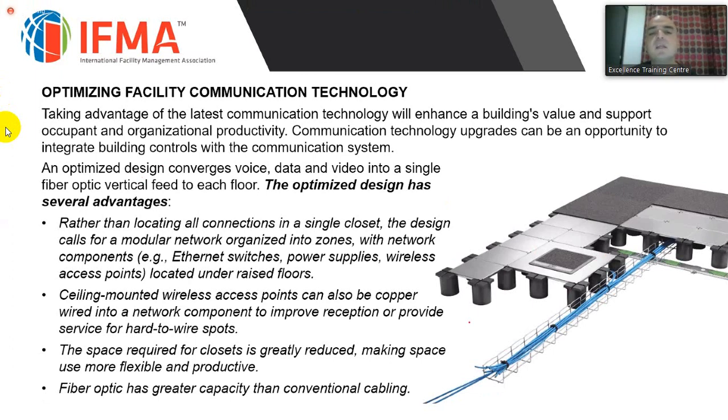Taking advantage of the latest communication technology will enhance a building's value. Yeah, of course, that's a very important aspect. If you go and you want to rent in a building where it's state-of-the-art technology, everything is being upgraded, you don't need to install separate communication networks. It's linked through a fiber optic network. It increases the building value because it's a critical aspect of any business.